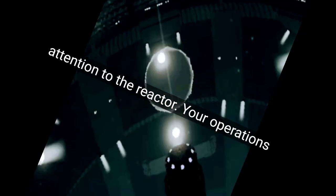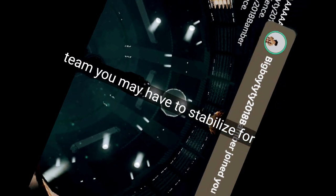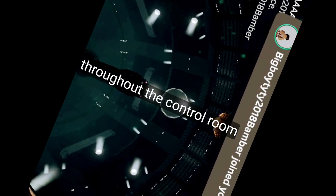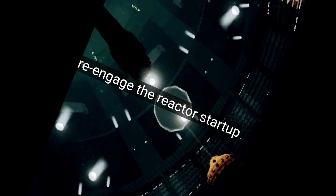Attention to the reactor operations team. You may need to stay the reactor now. Non-operation guys can be found throughout the reactor control room. Re-engaging the reactor startup sequence.